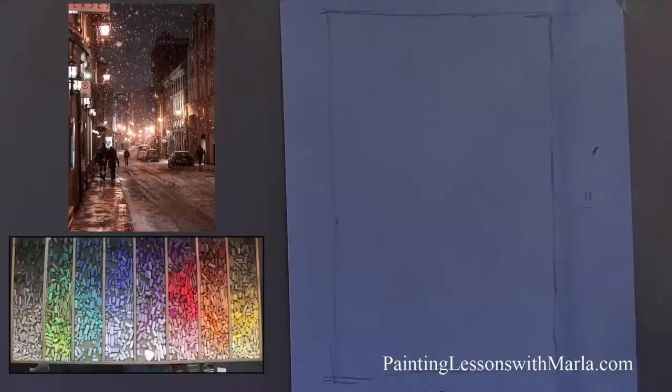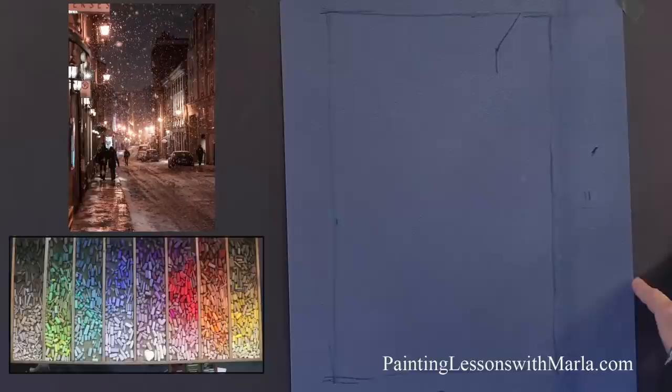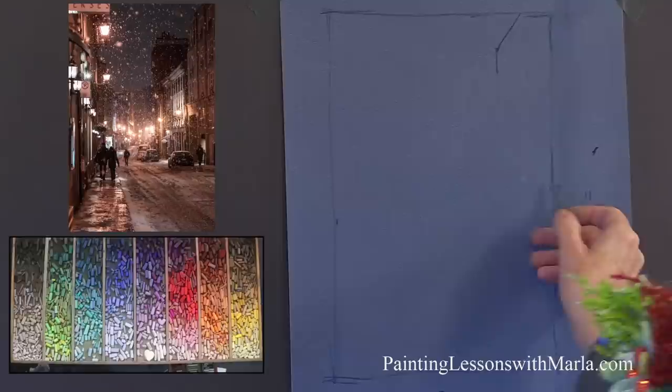All right, so I can just look at this to get started, and I go, okay, I'm not even looking at the photo right now. I'm just going to come in here. That's right about halfway. Is that halfway? Maybe a little higher than halfway, not much.